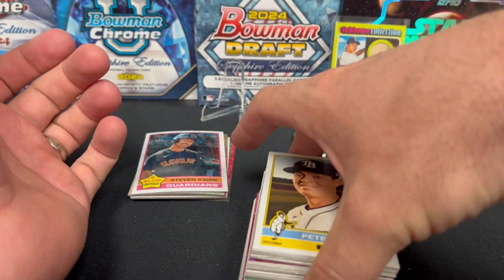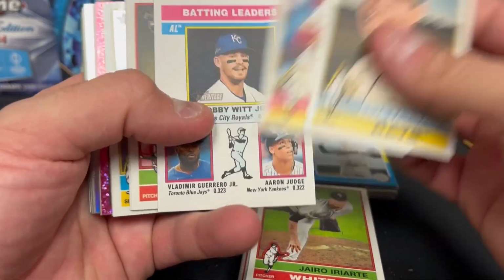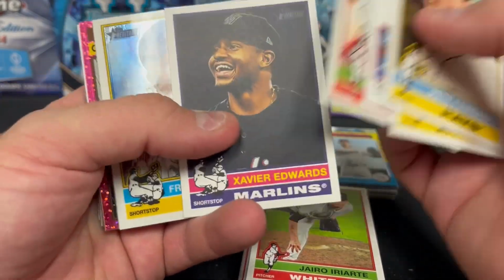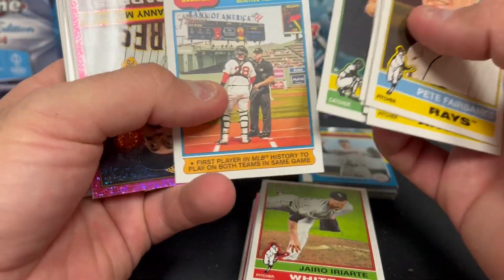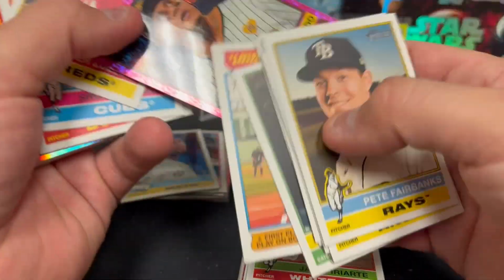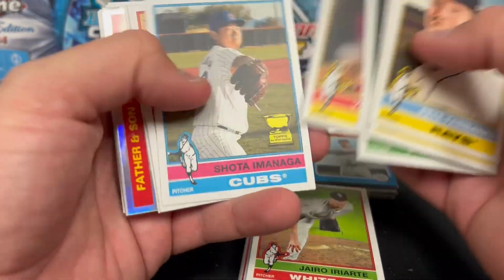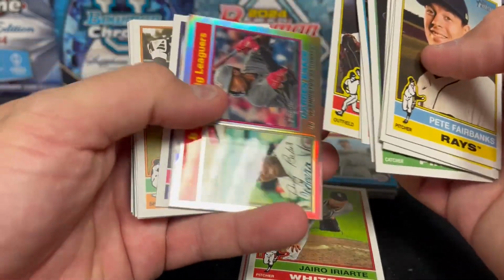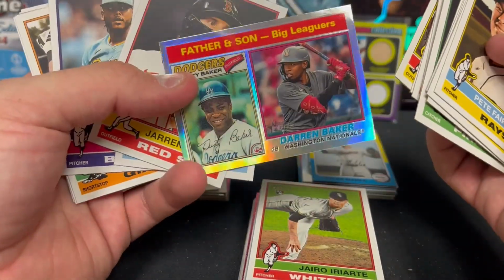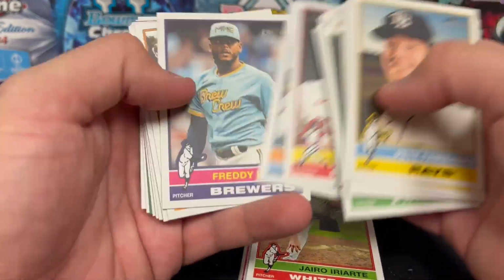Let's see what we get. Shouldn't need much, I think, for the 25 to win this thing. Lindor on the Chrome, that's going to help with a couple bucks there. We got an upside down of Machado. Okay, so another pretty good one. And Manaea there on the base. A Chrome refractor, Father Son. Another one that's pretty good.